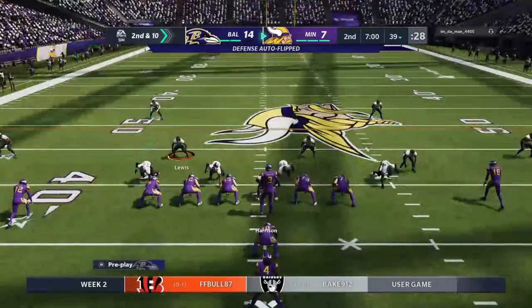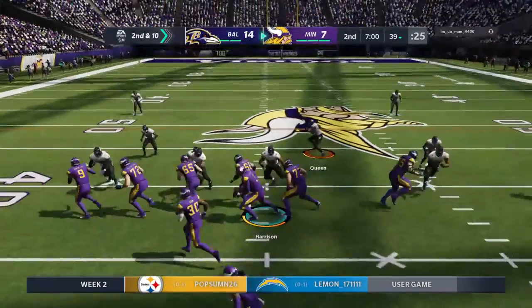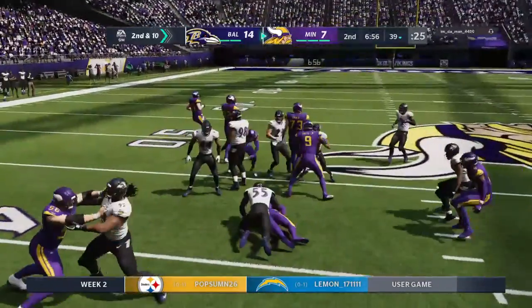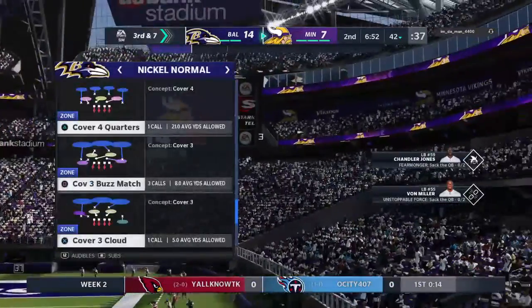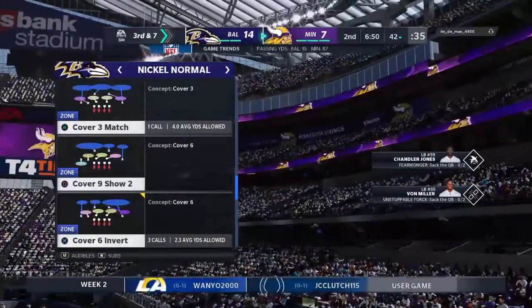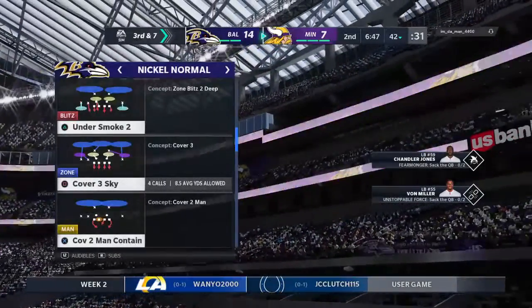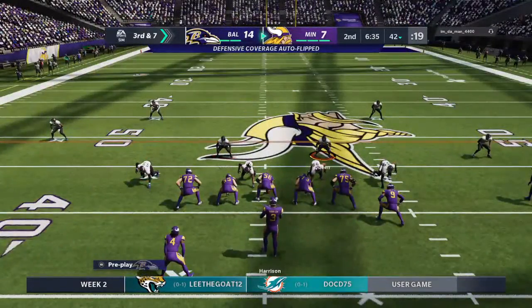Officially nothing on that last run. They'll try again 2nd and 10. Handoff comes to Cook. He'll get about 3 as he's brought down right around the 42. On the carry. Well, they didn't get a whole lot out of that one, but I think you've got to continue to try and run it and try and keep the defense honest. You mean, or else they'll just sit back, dare you to throw it on every down? Yeah, you get your quarterback hit a lot that way, too.